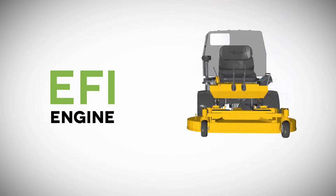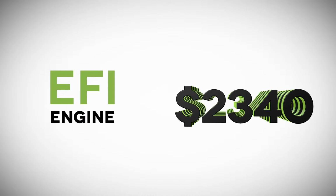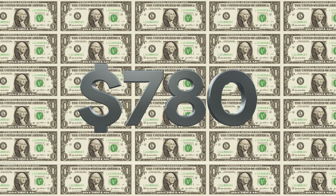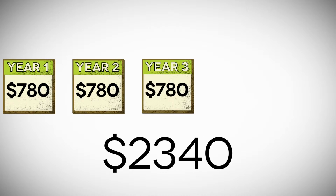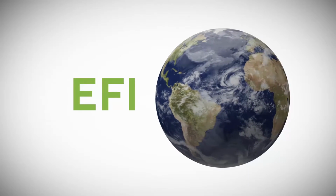If you run the same tractor with an EFI engine, and you are saving 25% on fuel costs, you will spend about $2,340 for the same 600 annual hours of work. This is a savings of about $780 each year. That is a lot of money. And remember, that doesn't include the time you can save in carburetor maintenance. Also, this is an annual savings, so you can save about $780 every year you operate the mower. That adds up.